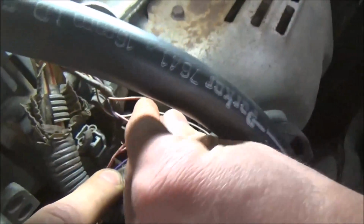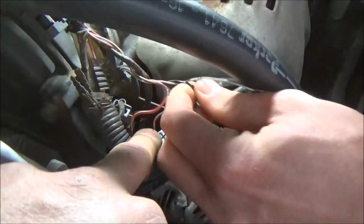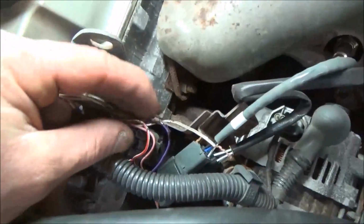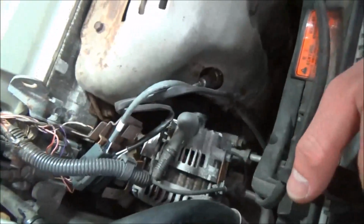Is it cut or is it just the insulation? Insulation looks a little damaged, but I think it's still whole. I mean, you can pull on it. Okay, still good. So they stuffed liquid electrical tape in there because they probably did some poking. All right, so do you see anything else obvious?